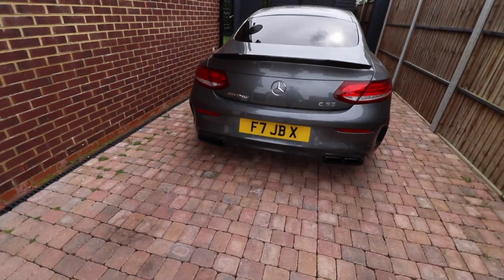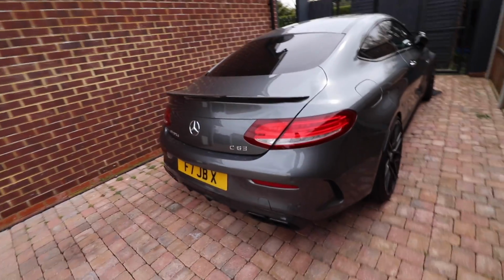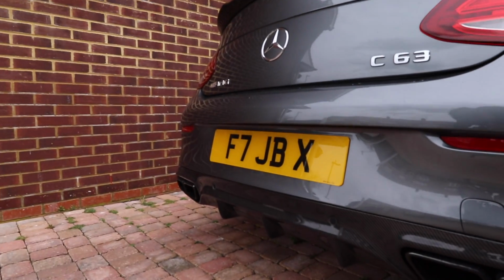All right. Here we are, guys. This is the lovely C63. New number plate.